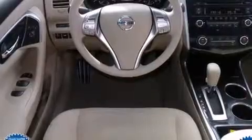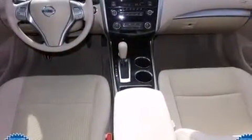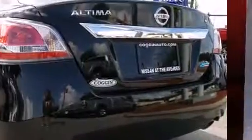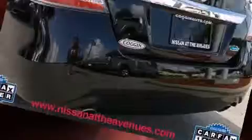Nissan prioritized comfort and style by including delay-off headlights, front and rear reading lights, a tachometer, an outside temperature display, and one-touch window functionality. Audio features include a CD player with MP3 capability and four well-positioned speakers.